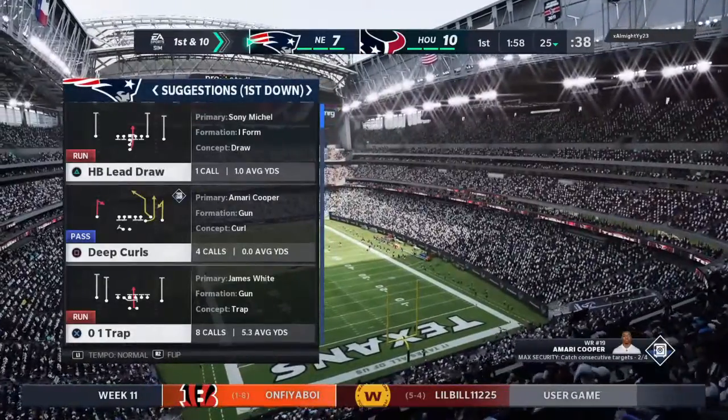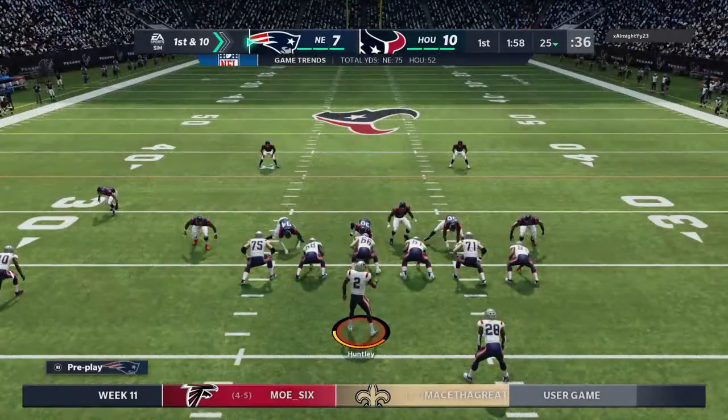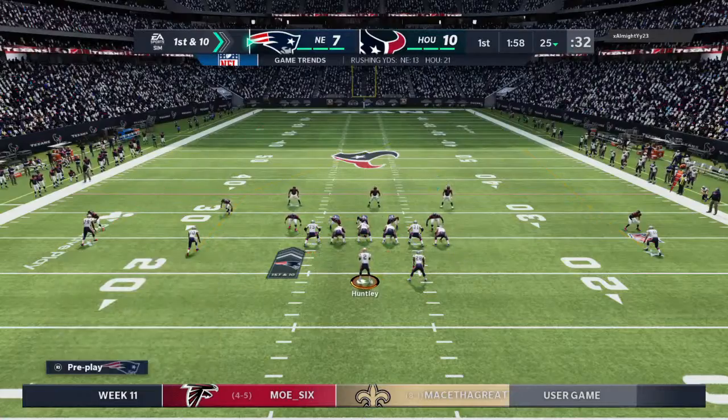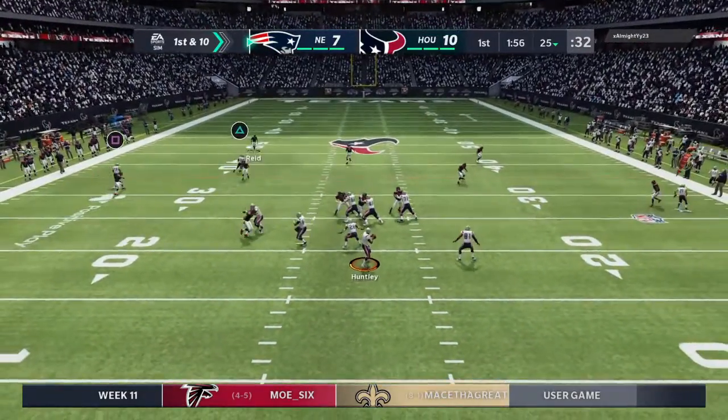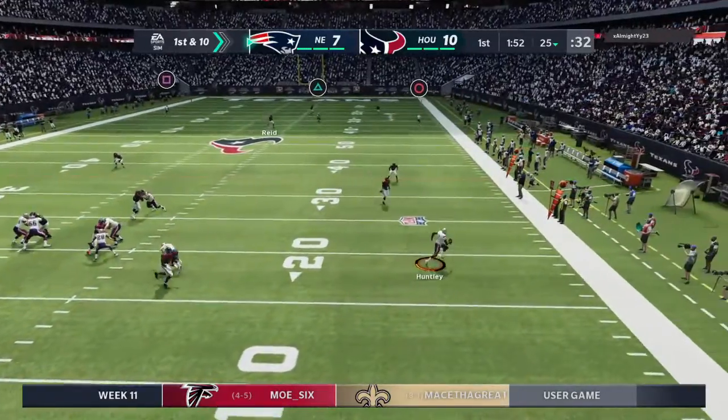The Patriots take over first and 10 at their own 25-yard line. The Pats at the line, ready to go. And, Charles, if the season ended today, and it's not going to, we still have December left. More football. We're only in November. But they would be a wild card team, and that's great.